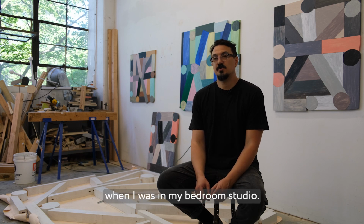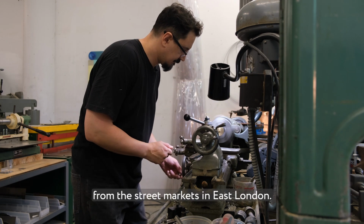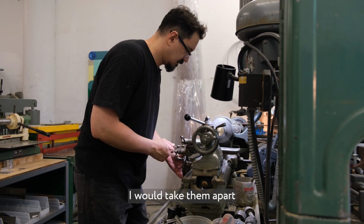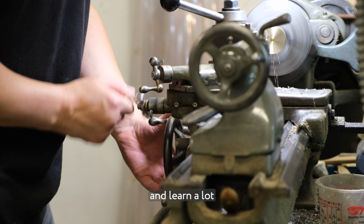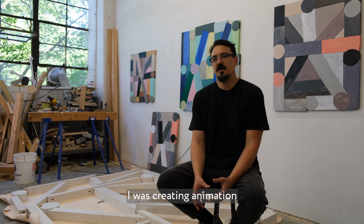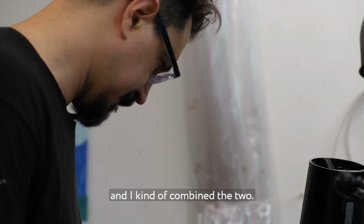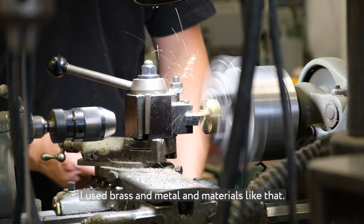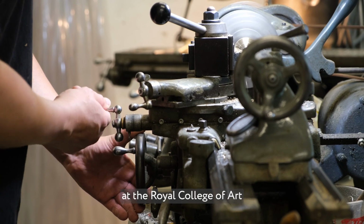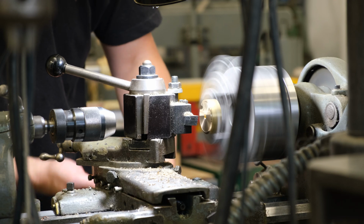The idea of the Flipbook Machine actually just came to me one day when I was in my bedroom studio. I was collecting a lot of clock movements from the street markets in East London. I would take them apart and see how they worked and learn a lot from just how clocks were constructed. At the same time, I was creating animation and making films, and I kind of combined the two. I used brass and metal and materials like that. There were a lot of students at the Royal College of Art experimenting with layers of images and a lot of repetition.